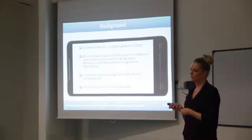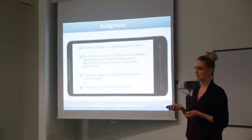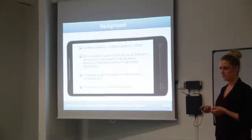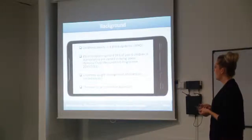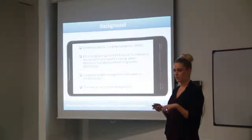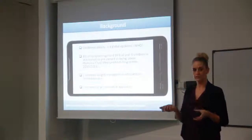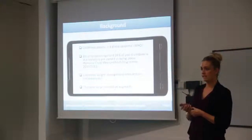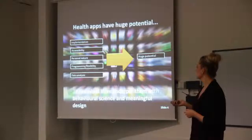And up to now, childhood weight management interventions have had limited success, and this is for a number of reasons, such as not including appropriate theoretical content, not targeting the parents in the intervention, and not actually including them in the intervention development process. And this has led to a growing consensus among researchers and practitioners alike that a new and innovative approach is needed, and perhaps looking at the internet and mobile health apps is an option we can look at.